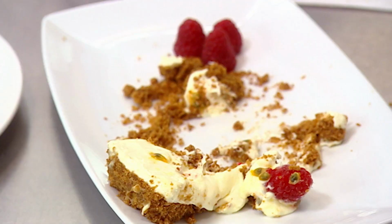It goes wah up there with the raspberries, it goes down there with the sweet passion fruit. It's lovely. The flavours your cheesecake delivers are absolutely right. Ginger biscuits underneath, the soft, sweet cream. It is really lovely. As with all my cooking, things are simple, but they're tasty.